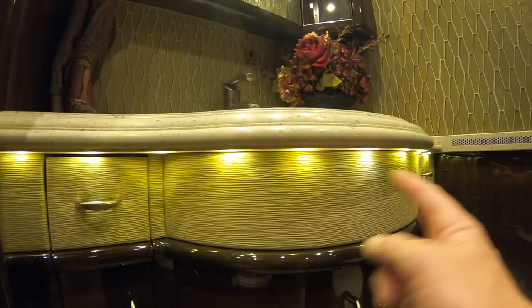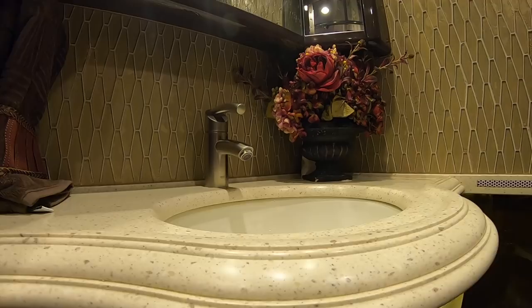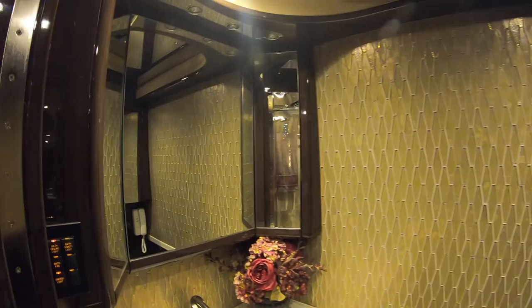And then here on the vanity, it's just so well done too. Just the curved wood and then the lighting below the countertop. And then look at all the detail work, even on the lip of the countertop. You've got a few different grooves here. And just the way the colors all tie together, they just do an absolutely phenomenal job at Liberty Coach.